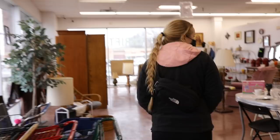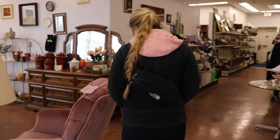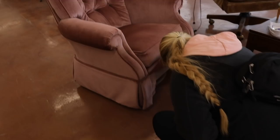All right, now we've truly got our last thrift store here in Sioux City. So we're going to go see what they've got. It's a little bit of a smaller place, but I'm actually looking in there and eyeing some chairs. It's another weird looking rocker down here. I recently sold a chair that looks similar to this, not exactly.